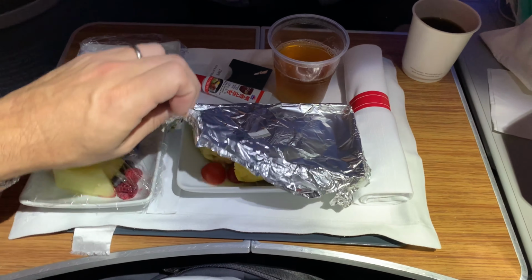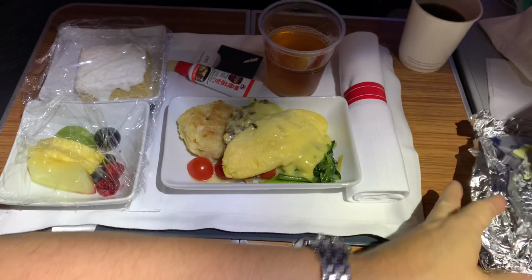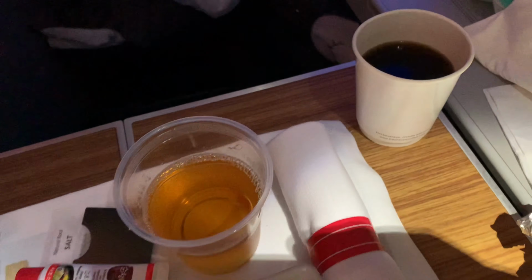About an hour and a half before landing in Dallas, the breakfast meal was served. I had the Gruyere omelet, which again was pretty tasty. I asked for a cappuccino with breakfast, and the cabin crew laughed. All they were able to offer was coffee in a paper cup.